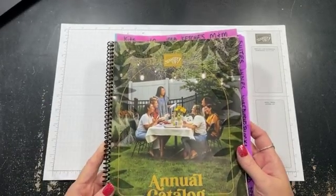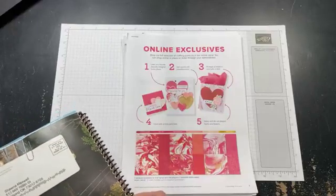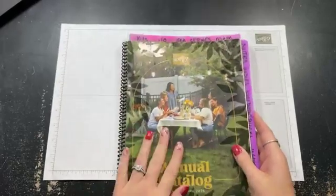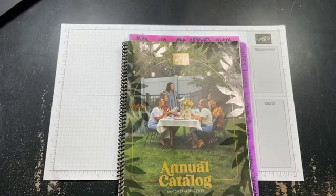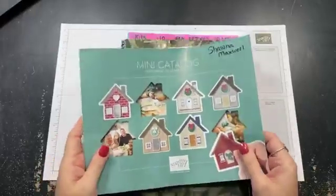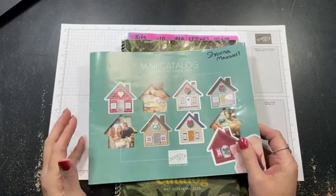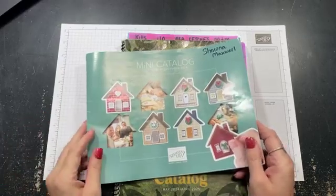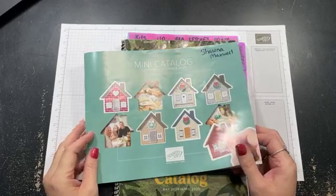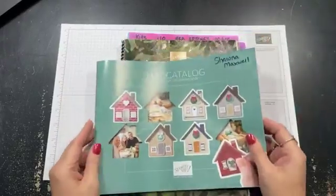Here's our annual catalog. Of course, you can order out of it all year long. This goes until April of 2025, so anything you want out of there is available. And then, of course, our holiday mini. This is my favorite catalog of the year. I love Halloween, Thanksgiving, Christmas. I just love making treat boxes and giving out little goodies. This goes until January 6th, so don't miss out on all the stuff that's in here.